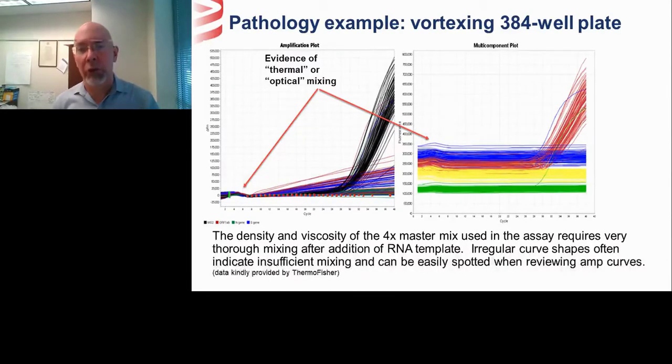If you do not do that, what you see in the very early cycles of the assay, as the temperature fluctuates, is that the temperature itself, the convection, is actually driving mixing. And so you see some changes in the signal in the first few cycles as the assay is mixed thermally. Had it been mixed through vortexing, this background in the first few cycles would be flat. So this is something that's fairly easy to pick up on and is now part of our standard curve review.